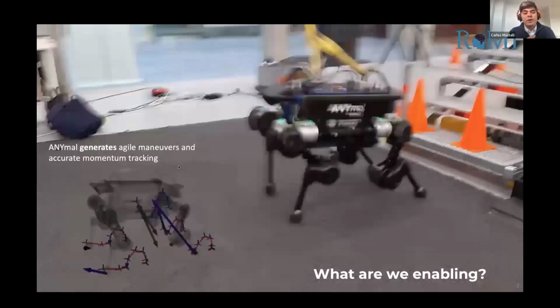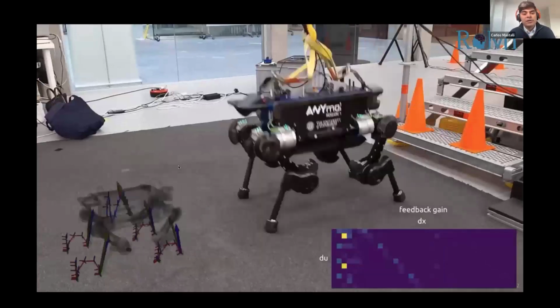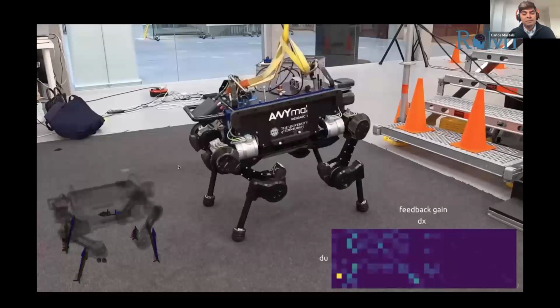And so you can see here that these are the feedback gains that we compute in real time for the trajectory. And this really improves the overall performance of the task.